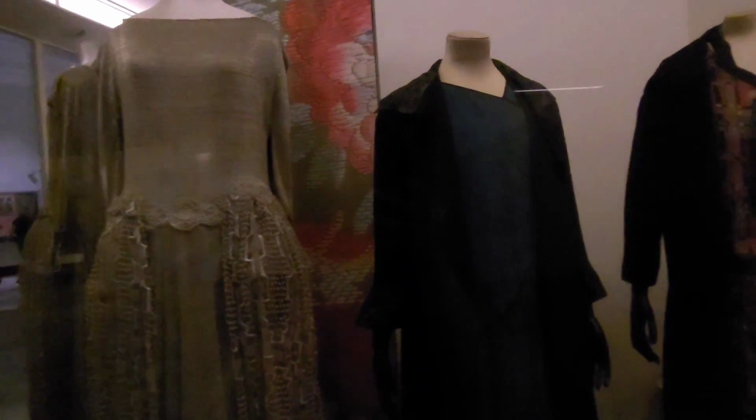I love a drop waist. So appealing to me, the 1920s fashions. I love the flapper dresses. Oh, more.